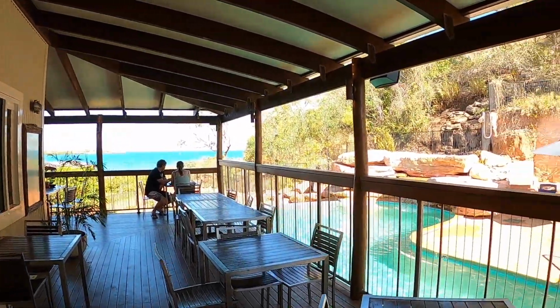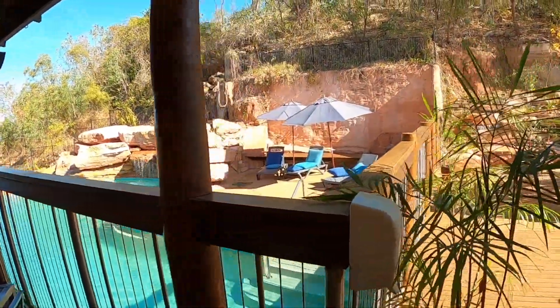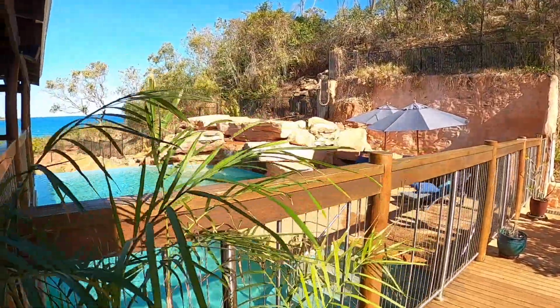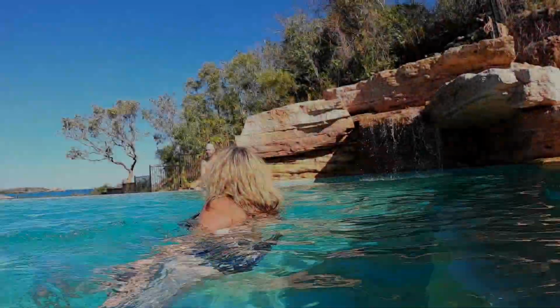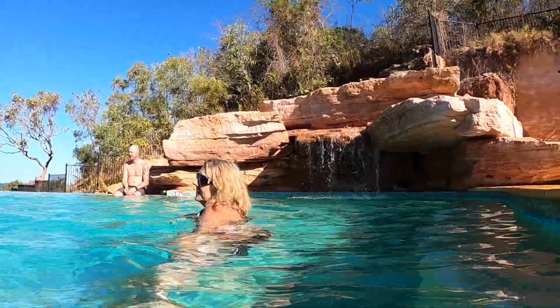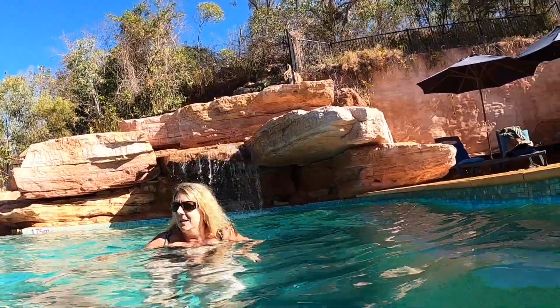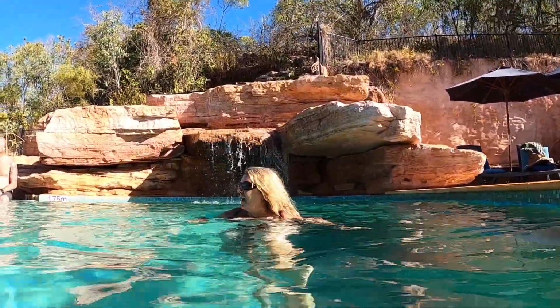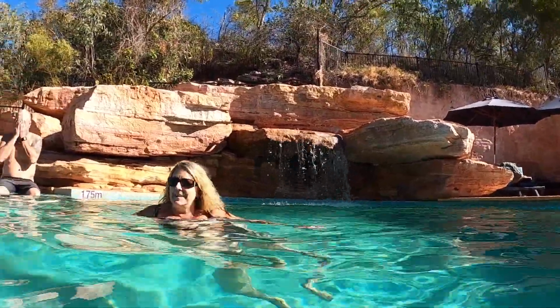So it looks like we've almost got the place to ourselves. There's not too many people up here. There's a couple of people having a bite to eat and a cake and coffee, I think. But yeah, we're going to go for a dip. Careful, mate. I'm going to stand up. I can't. You can't stand up? No. Oh, I can just tippy toe. Yeah, it's pretty deep.